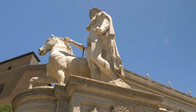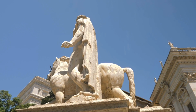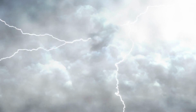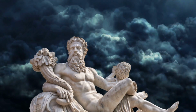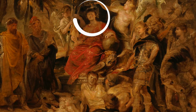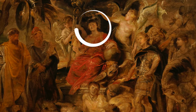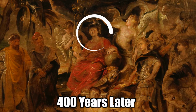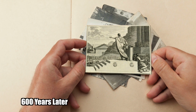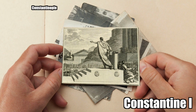There were even stories that when the artist Phidias finished the statue, he asked Zeus if he liked it, and thunder boomed from the sky and lightning opened a hole in the ground, which was seen as a sign that Zeus approved. There is a rumor that the crazy Roman Emperor Caligula tried to steal the statue for Rome 400 years after it was built. He failed, but about 600 years later, the statue was removed and transported to Constantinople by Emperor Constantine I.